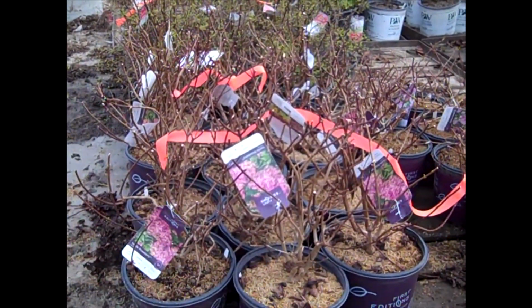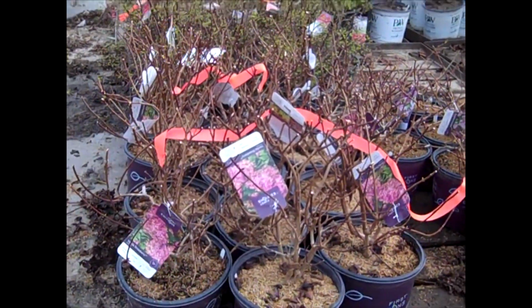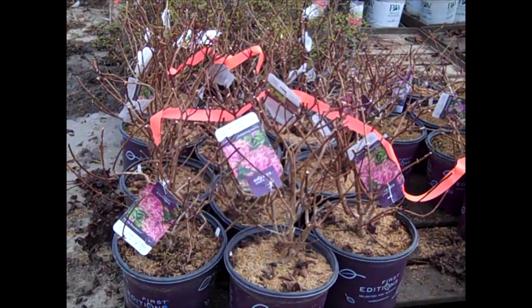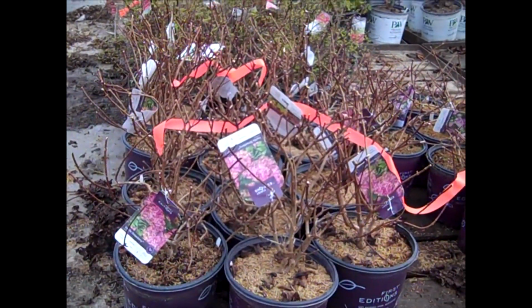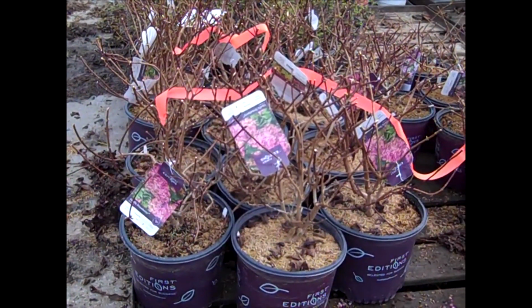So paniculatas are later season blooming, and the guys trimmed them all back, getting a nice uniform shape to them. So all your paniculata type hydrangeas are going to leaf and then flower later. But we got some nice plants here. You see a lot of great canes.